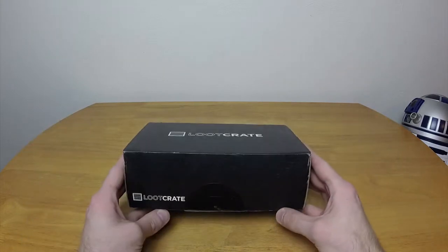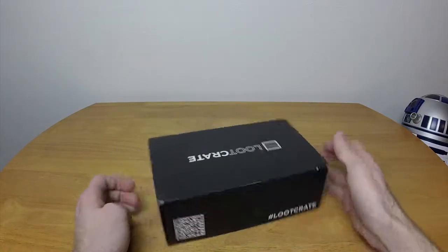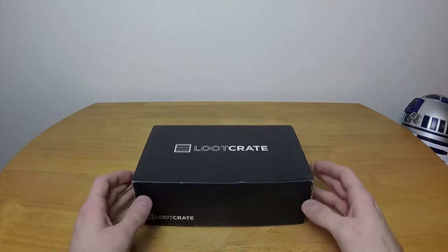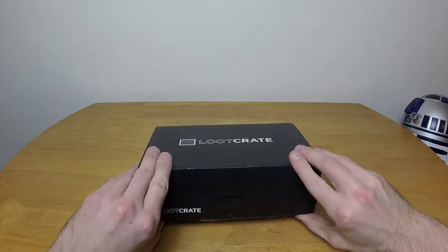Let's open up the Loot Crate. Now, this one is smaller than the others. Slightly. Yeah, not that much smaller, but it is smaller than the others, so I'm going to assume no t-shirt this month. So let's open it up and find out.